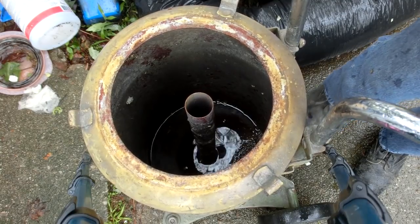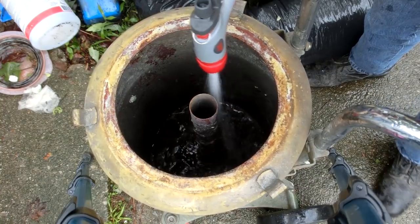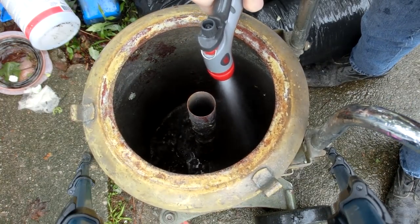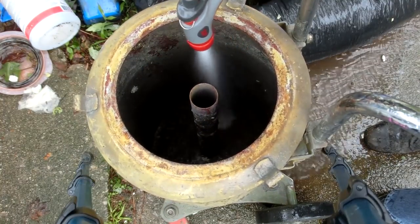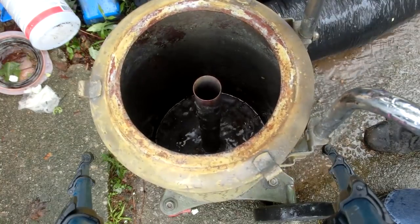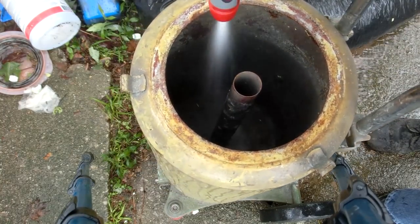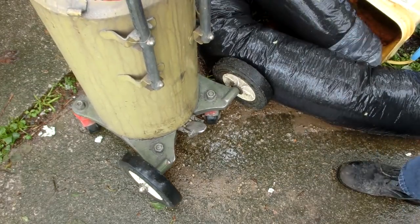It's the next day and the rain isn't nearly as bad, so it's finally time to wash out all this sand. Oh, there we go. Actually, probably best to leave it open.